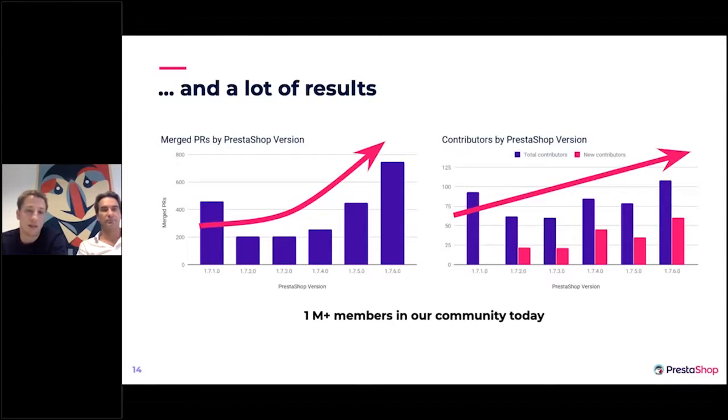On the left figure, you can see how many pieces of code had been added to the PrestaShop versions. You can see that 1.7.2 had a lot of code added, but now thanks to the community, we're able to deliver a lot more every time we do a new release. And you can see for the 1.7.6, the latest version, it's an all-time record for PrestaShop. We never had so much code added into a new version. And you can see on the right, contributors. It's the same 1.7.6. We never had so many contributors helping us working on the software.